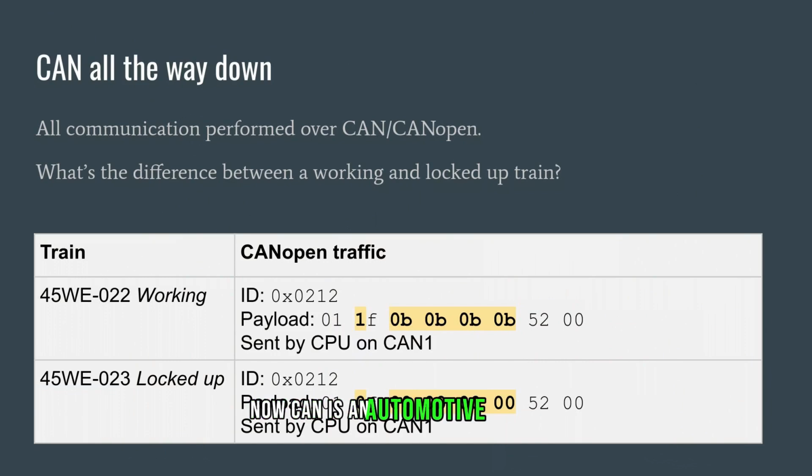Now, CAN is an automotive protocol, but it turns out that because the train is made out of multiple cars, it also uses CAN. At least that's my understanding. In reality, it doesn't even use CAN, it uses a layer on top of that called CANopen, so we'll look at that layer instead. CANopen effectively turns your network of CAN into a distributed mapping of IDs into variable data, so different parts of the system can read and write some values.